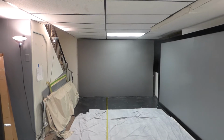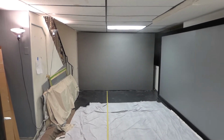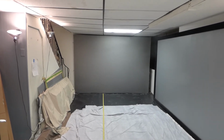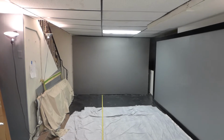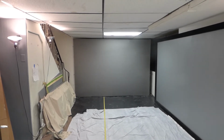Now for movies and all, fantastic. You know what I mean? You have the lights out when you watch movies and stuff. But if you're going to replace your TV with a projector, you want your projector and screen to react the same way as your TV. I guarantee you, where your TV room is at, it doesn't look like a medieval dungeon.